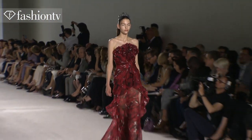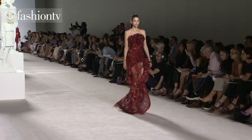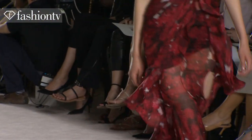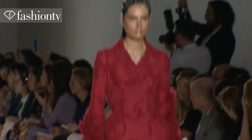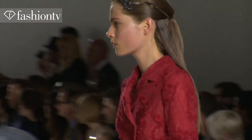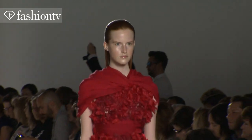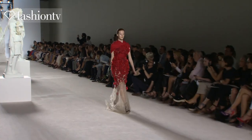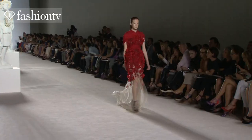It's like a princess dress with the flowers. Very nice. I love it. I'm wearing one dress, white at the bottom and red at the top, made of red flowers. It's really nice. I can imagine how long it'll take to make one. And I'm really happy to have that one because it's amazing.